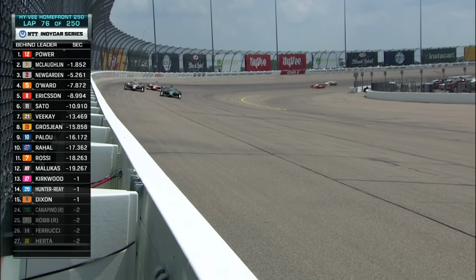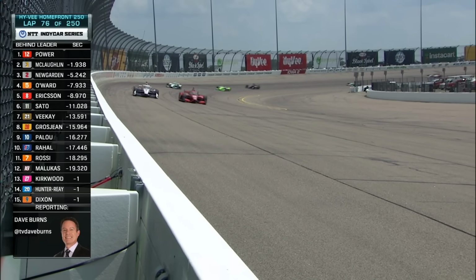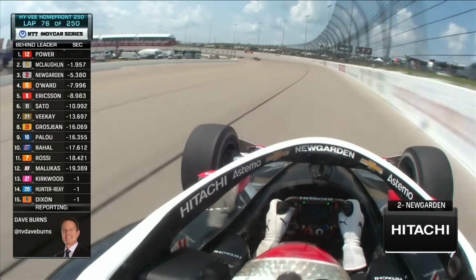Let's talk about Josef Newgarden, the man who's won here 4 times and was the odds-on favorite to do so again today. Is it going to happen?